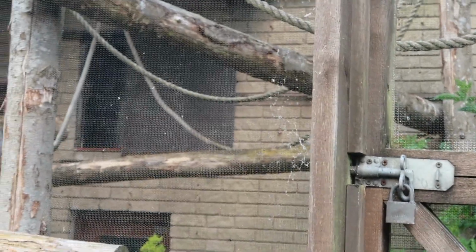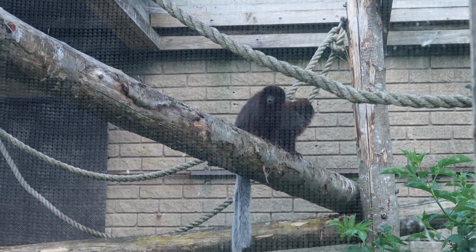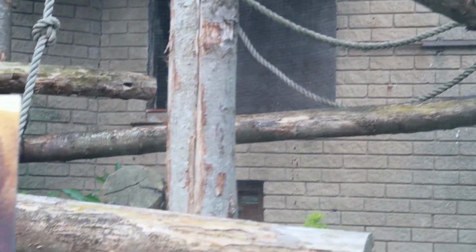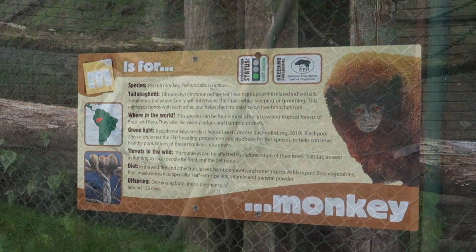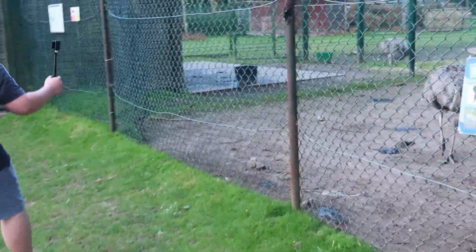There's a lot of noise going on here from these little monkeys. Absolute loads of noise. Oh, what are they doing? Wow. Can you put your trainers on? When you're playing at the park, you're going to put your trainers on so they don't fall off. They're making lots of noise, these. Hello, Mr. Ostrich. Oh, there's a couple of ostriches in here. We've got that one. Oh, there's three. And another one over here.